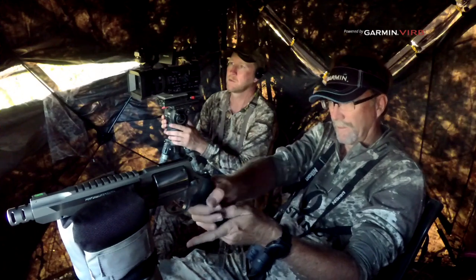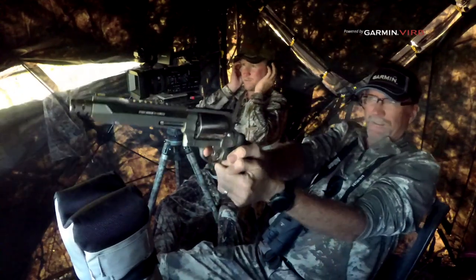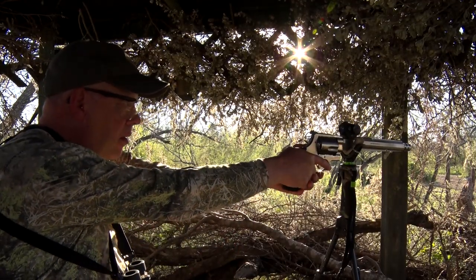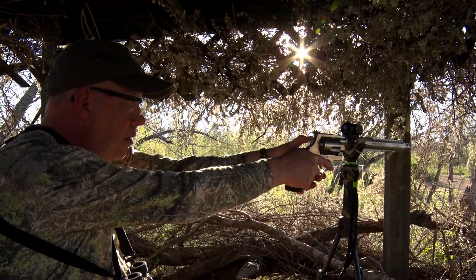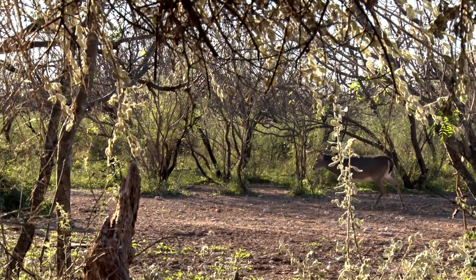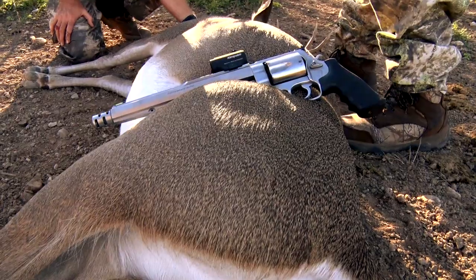You can expect about a 3.5 pound single action trigger pull out of the Performance Center and about a 10 pound double action trigger pull. And when you're in the field hunting, you've got an animal in front of you, you've got to make that follow-up shot. Typically, it's not going to be single action, it's going to be double action, and that's where that 10-pound double action trigger pull comes into play. You really want Performance Center features while you're hunting.